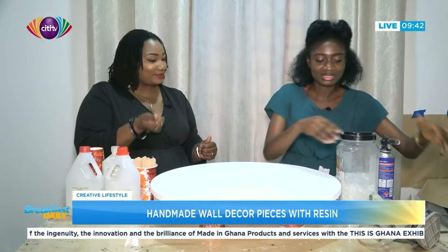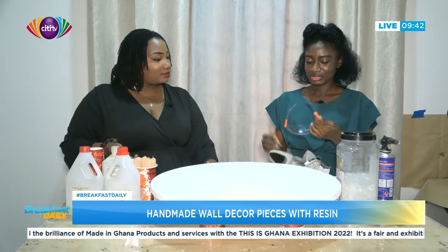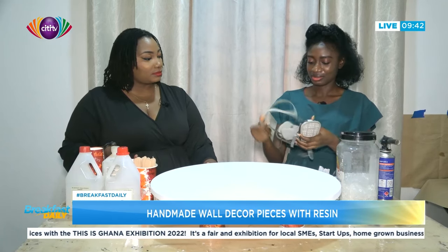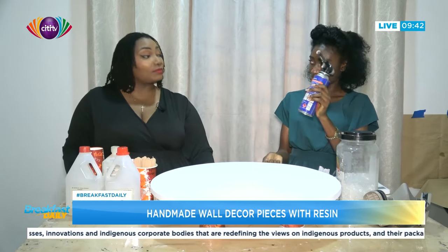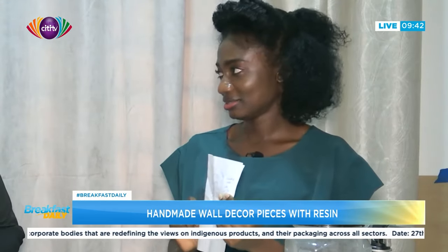I also have my safety equipment. This is to protect my eyes, just in case the resin splashes while pouring. And this is to protect my entire respiratory system, because you're inhaling some serious fumes because of the chemicals. Okay, let me give you back your crystals. And this is a fire torch or blow torch. This will help me take out the bubbles. When I start creating, you'll see how this works. Before I start, I create a sketch of what I want to do.